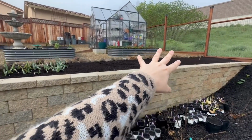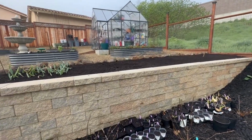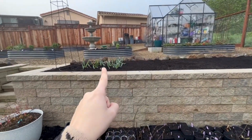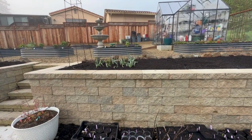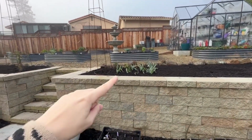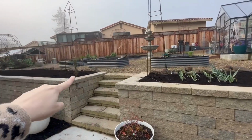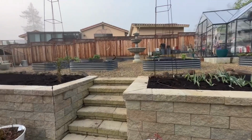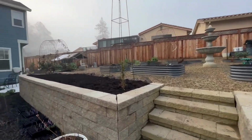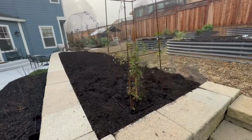So I have potatoes now planted, red and white potatoes. These are elephant garlic, and then I have clematis in the center here, and that one actually came back much sooner than this one, clematis, and I'm going to do some sweet peas on these as well. And then this is fully ready for probably my squash, I think.